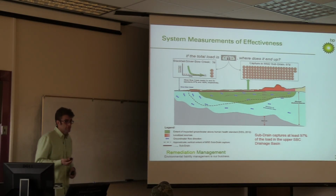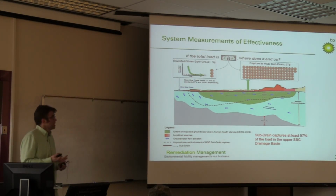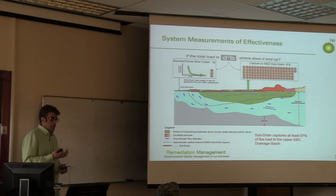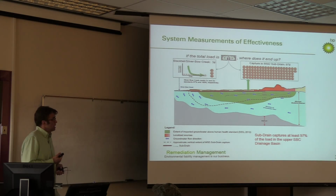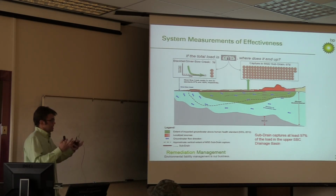The second, as I mentioned, was the capture within the subdrain. So, real-time monitoring of flow. This chemistry is also measured twice a year. As I mentioned before, it's 560 or 70 gallons per minute on average that's captured in that subdrain. If you take that load and the load within the creek, essentially that makes up 100% of the load coming down into the aquifer there.